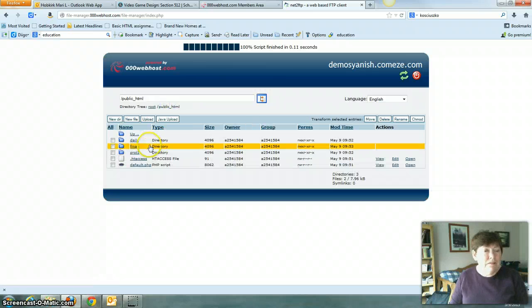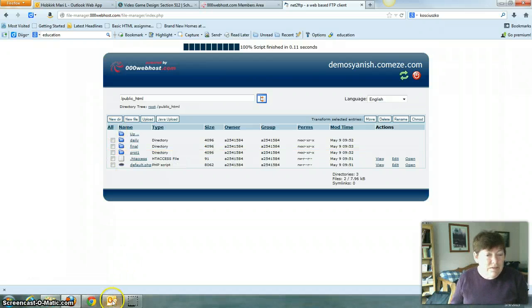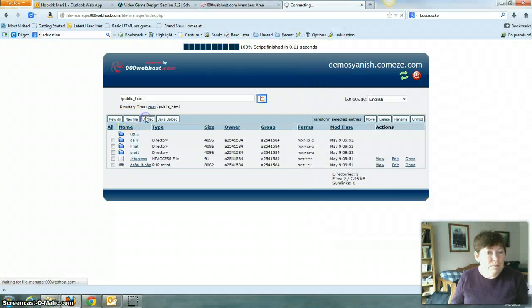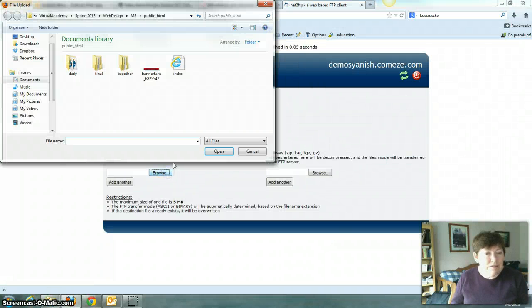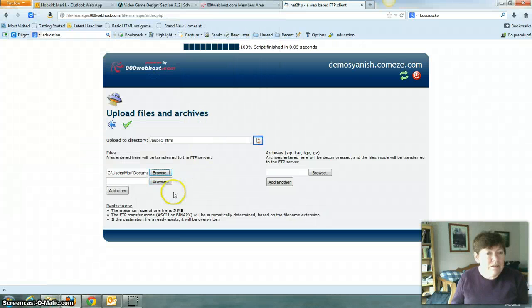Once you're done with all these, with creating the folders, you will have that index file that sits right here inside of public HTML. That you will need to put up. So upload, browse, go get your index. I'm in my middle school class here, so let me get the high school one. Get your index, put it up.